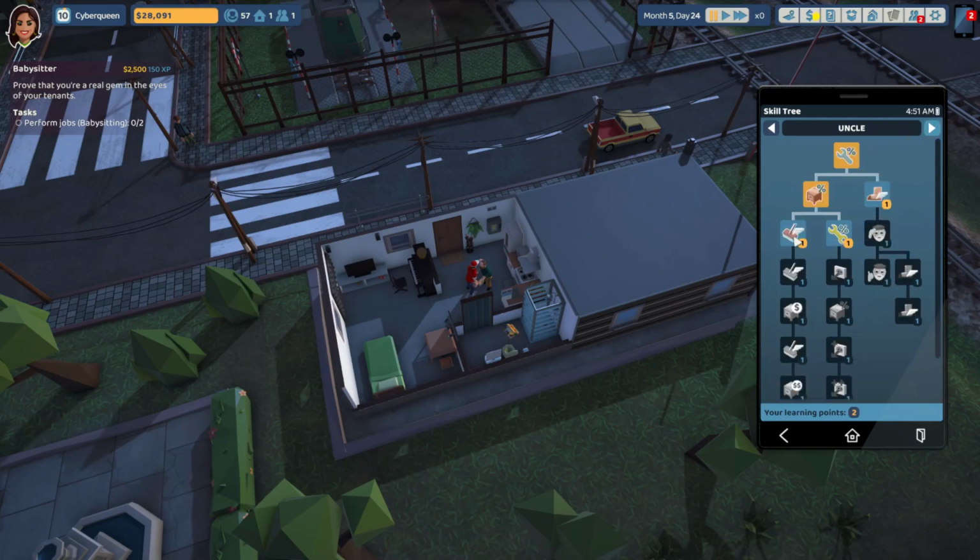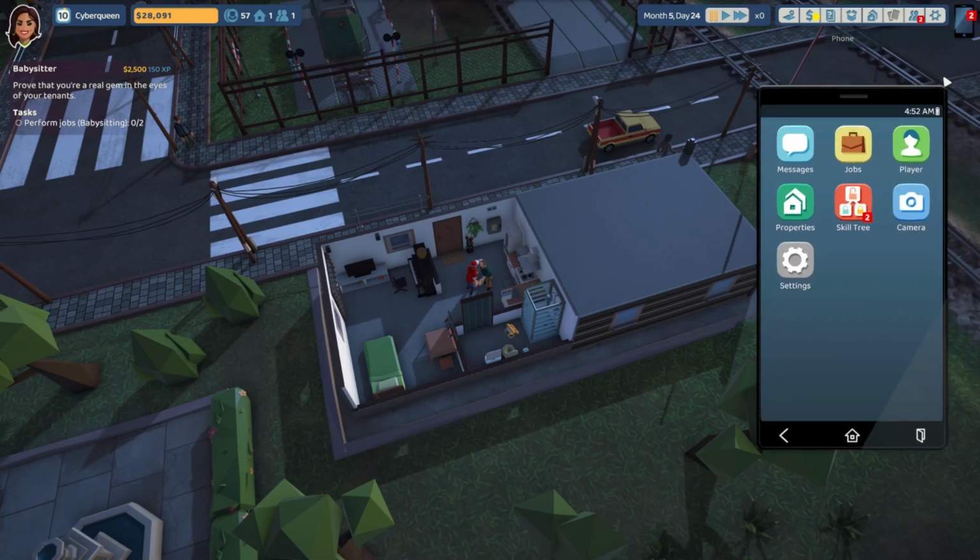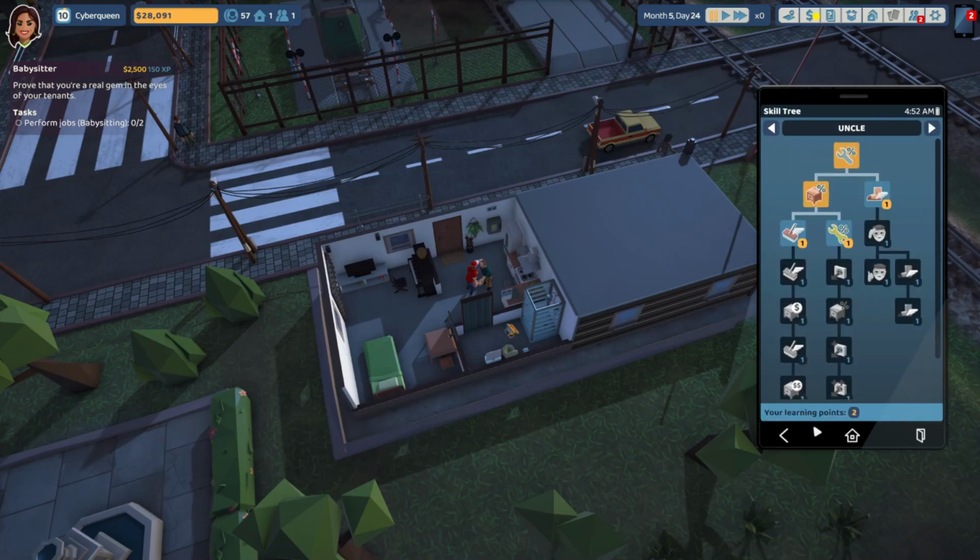And then we can upgrade Uncle to where he cleans faster, repairs faster, increase tenant happiness bonus when solving issues manually with Uncle Steve. So if you saw something you like, let me know. We have two more points to go.